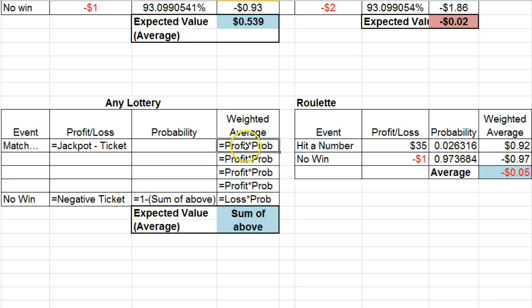Your weighted average, again, is your profit multiplied by the probability of that happening. And onward and down, and remember this is a negative number times the probability of not winning for this last number. And this average is the sum of all of these numbers above.